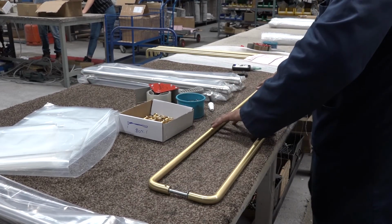Door handles, big business. What are you turning over? At the moment, the last year we turned over just over 4 million. And growing? I hope so, yes.